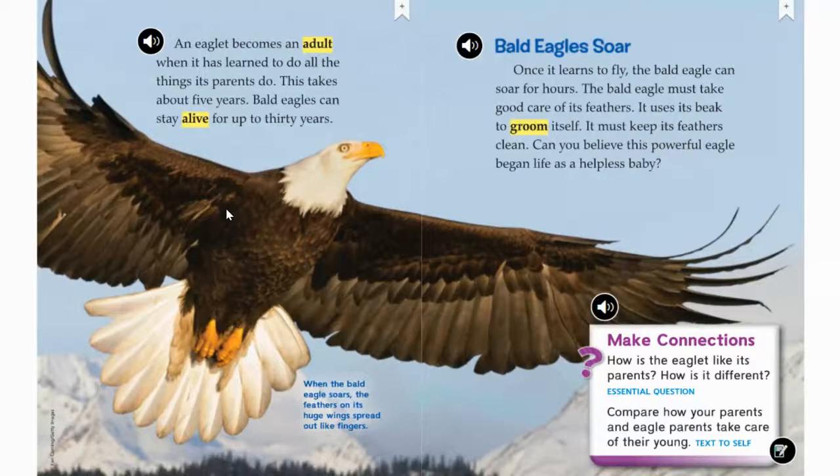Wow. Bald eagles soar. Once it learns to fly, the bald eagle can soar for hours. The bald eagle must take good care of its feathers. It uses its beak to groom itself. It must keep its feathers clean. Can you believe this powerful eagle began life as a helpless baby?